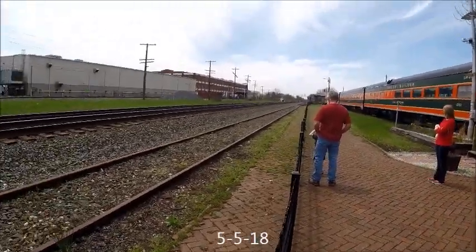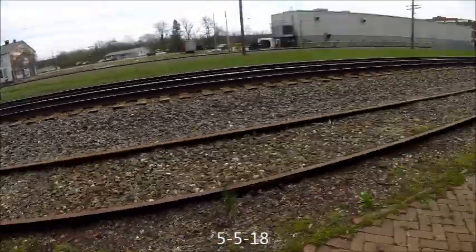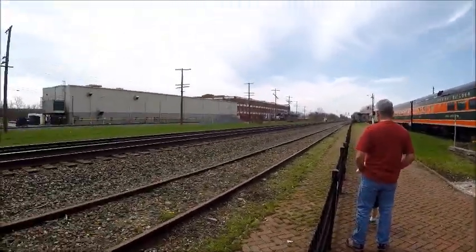Okay, here's the train, Norfolk Southern. Yeah, watch out, these people want to take pictures and videos. There it is.